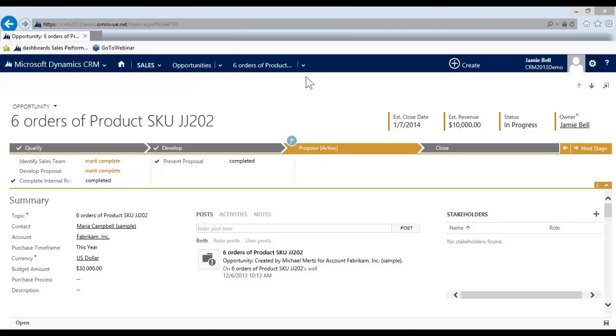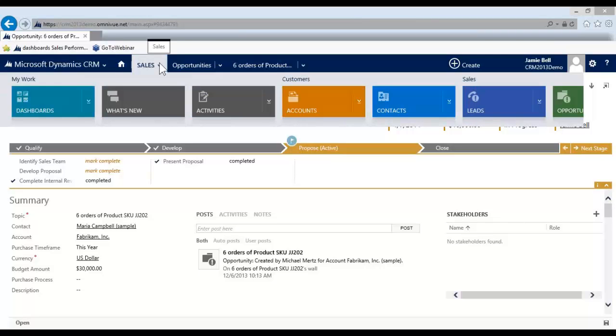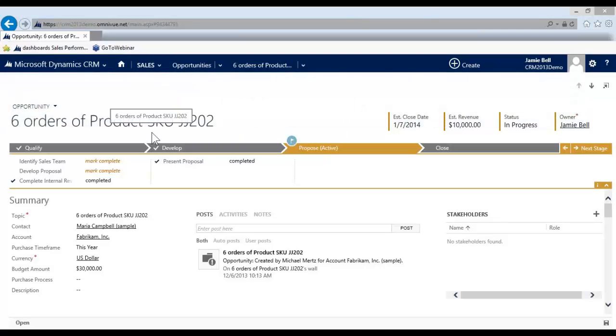I am currently here in the opportunity form, and there are a couple of things that you'll notice. At the very top, we have our top level entities, if you will, our sales, service, and marketing. Within each category, I can see and toggle through a number of different choices that I have under each of these entities. At the top here of the form, you can see the name of this opportunity. We have on the right these quick status headers that can be customized. You can have information on the top of the screen at your fingertips.